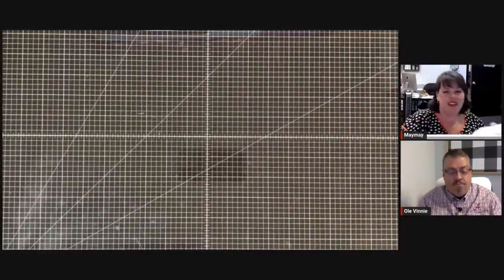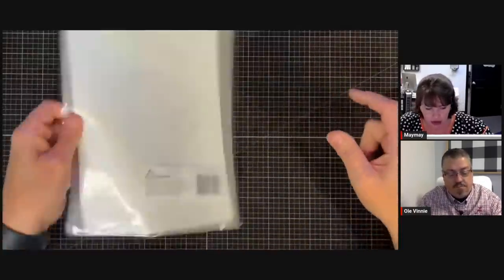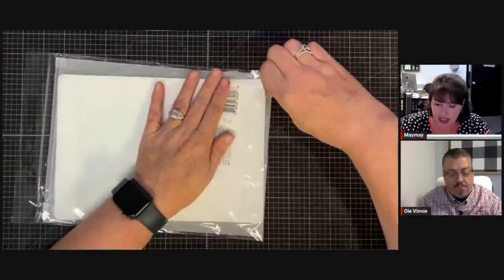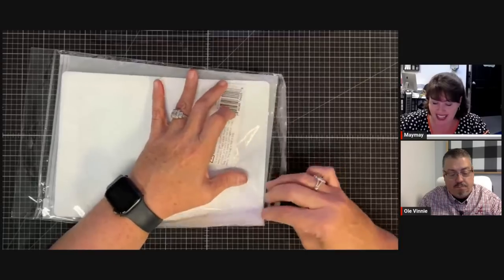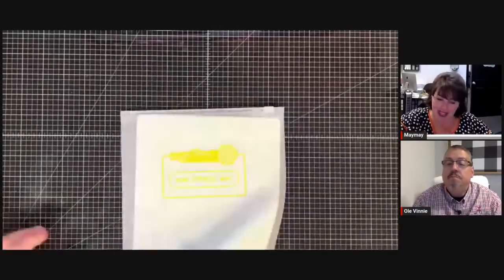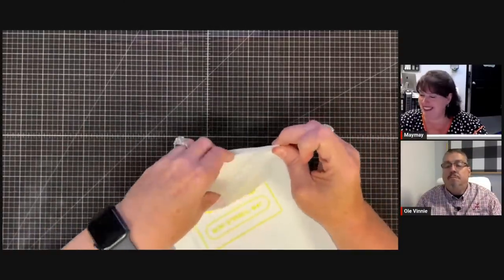This is the stencil mat from Waffle Flower. Now, let me tell you something. If you're on a tight budget, and I mean a tight budget because it's not that much less expensive, the media mat is slightly more expensive than this one. And to be honest, I think this one's just as good. And I'll show you why. It might even have an edge. Well, it actually doesn't have an edge, which makes it have an edge. I'll show you what I mean. Just trust me.